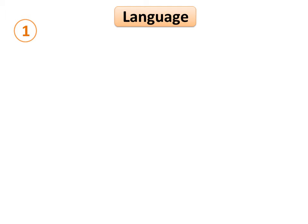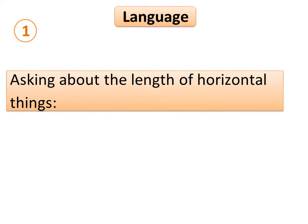Hello Primary 3. Now we are going to study our language. Our language today is, we have many kinds of language to ask about the tall, like we took in our conversation in the first lesson.